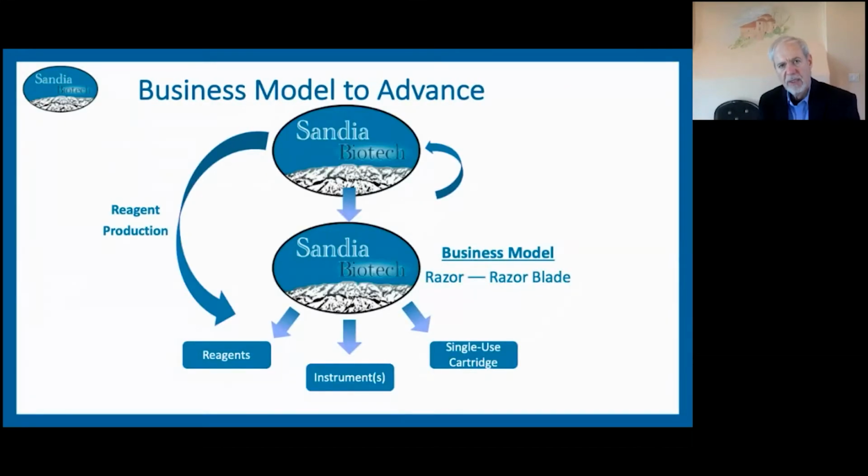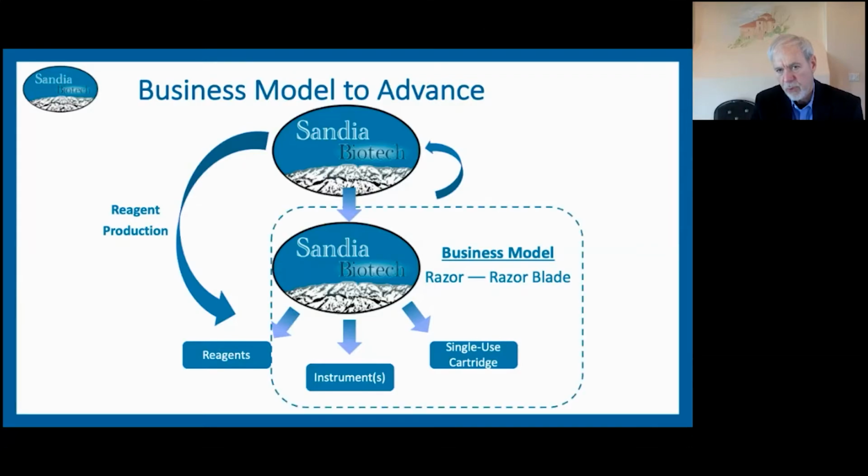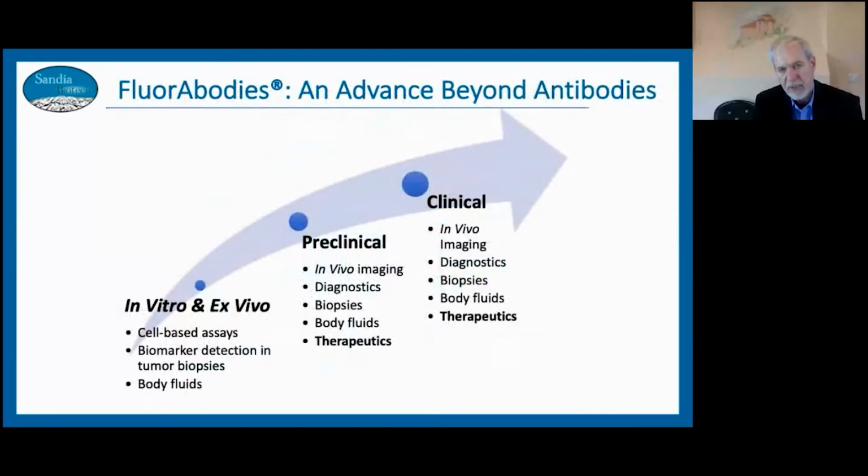And so our business model to advance, it's really a business model of razor blade, reagents, instruments, but also disposable cartridges, point of care device. And yeah, we have to pay attention to FDA regulations within the box. So our FluorAbodies, think of a reagent that takes you all the way from in vitro and ex vivo to preclinical to clinical. We have that reagents. We're looking at things all the way through the important pathway to humans.